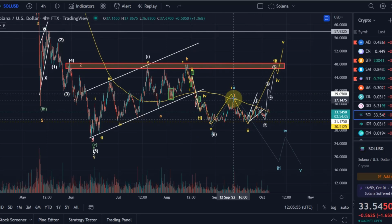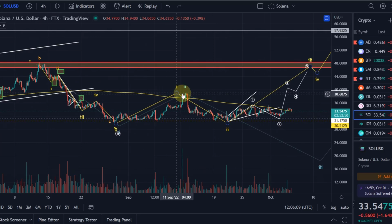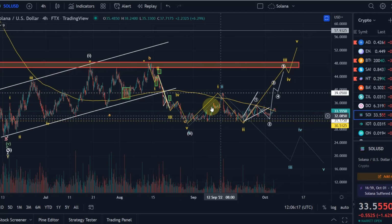The problem is that this move down here, the first part of that move down of the blue wave 3, highlighted here, which started at $39. And I'm going to zoom in a little bit. What you can see here, the start of that wave 3, the wave 2 top, this move down was not very impulsive, which puts doubt on the imminent sell-off pattern.